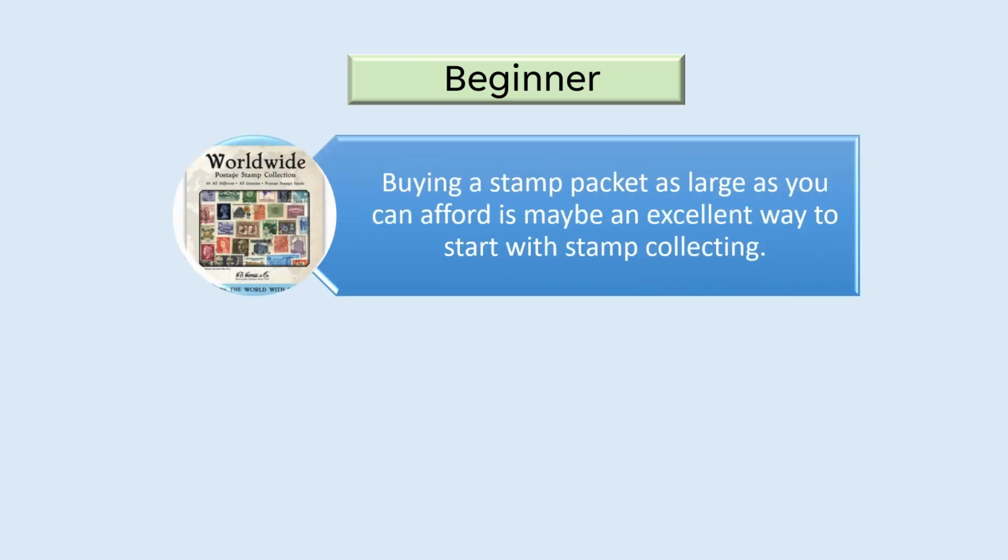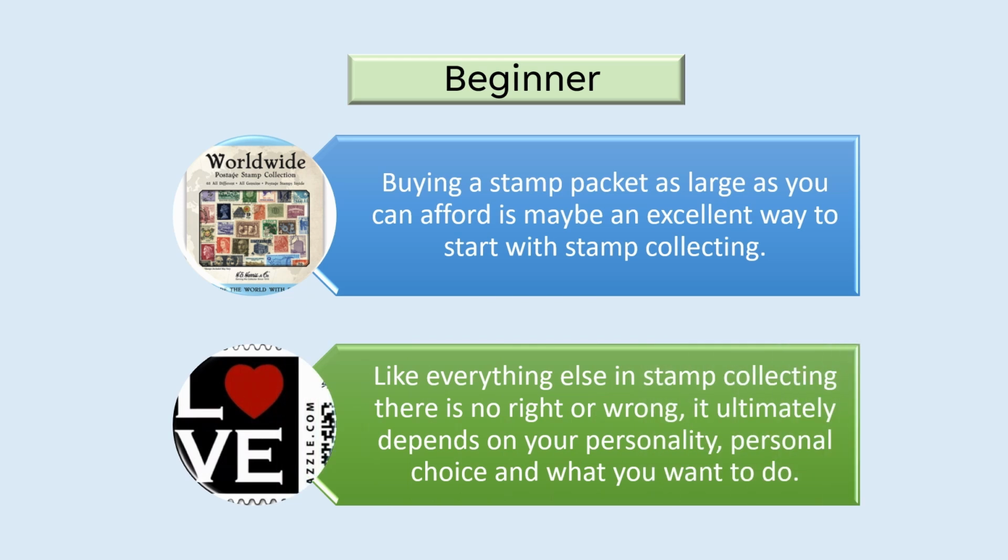How do stamp packets feature for the beginner collector? Buying a stamp packet as large as you can afford is maybe an excellent way to start with stamp collecting. Like everything else in stamp collecting, there is no absolute right or wrong. It ultimately depends on your personality, personal choice, and what you want to do. The most important thing is to enjoy the process and do what brings you pleasure in the hobby.